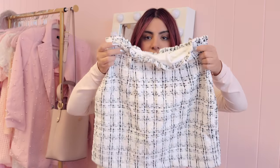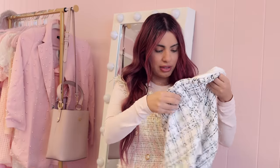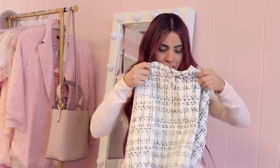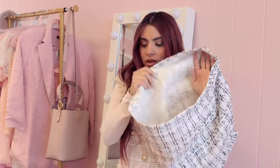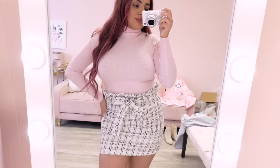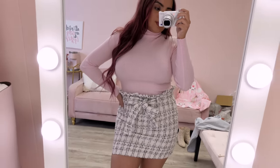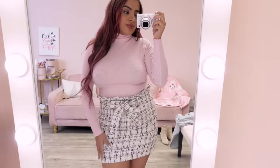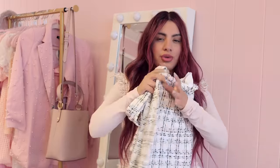It has this paper bag effect on the top. Wait, it's not lined. I thought it was lined because of this, but I don't know. It's not lined, but the fabric is soft on the inside, so I don't think that matters. It's pretty thick, so I don't think it will be see-through. It does come with the little waist belt. You will see how this looks tried on in the clip. I thought this was really adorable. For a little shopping day, you can wear this casually or dress it up, but this will always make you look dressy.